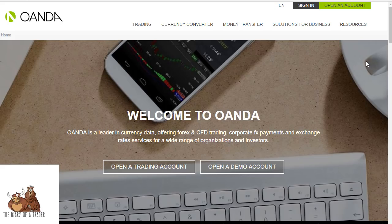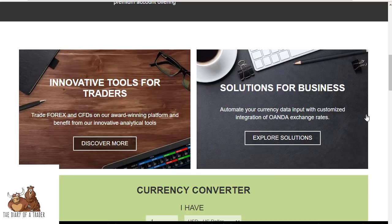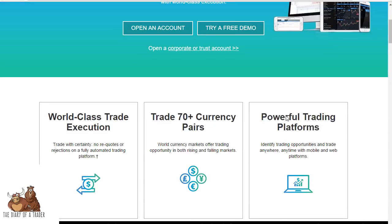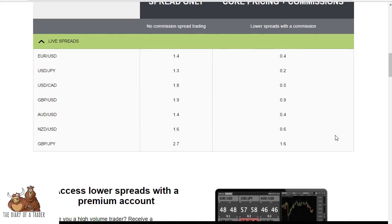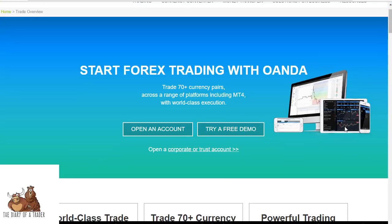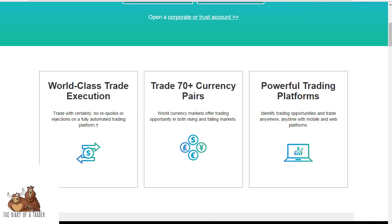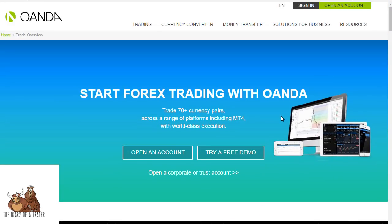So OANDA is regulated heavily. It has two accounts. It has a standard account, and then it has a professional account. The professional account can trade core pricing plus commissions. This is a relatively new thing, but you can see lower spreads with the commission. This is probably going to be more interesting for those who have a larger account. You can trade world-class trading execution. It is a market maker, though, so you have to be aware that they are on the other side of the trade.